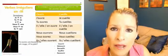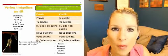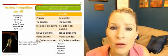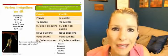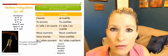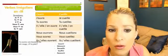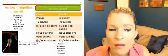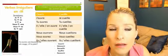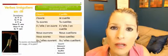Donc, certains verbes en IR se conjuguent de la même façon que les verbes en ER qui se conjuguent régulièrement. So some irregular IR verbs will actually be conjugated the same way the regular ER verbs are conjugated. Donc, vous remarquez les mêmes terminaisons que les verbes en ER. Ce sont les verbes ouvrir, to open, cueillir, to pick, et d'autres verbes tels que couvrir, to cover, découvrir, to discover, recueillir, to gather or assemble, souffrir, to suffer, et recouvrir, to recover.